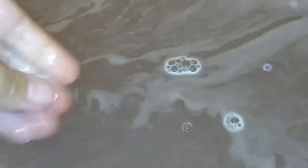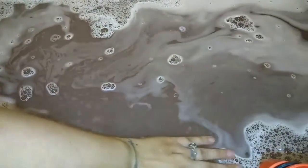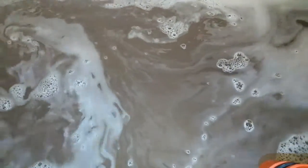Let's see. Ooh. And it looks like it makes bubbles all on its own. Do you see this? I don't know if it'll focus on that. This is just all shimmer. That pearly, shimmery, super sparkly, really, really moisturizing. You see, there you go. You can see it right there. Just solid shimmer.